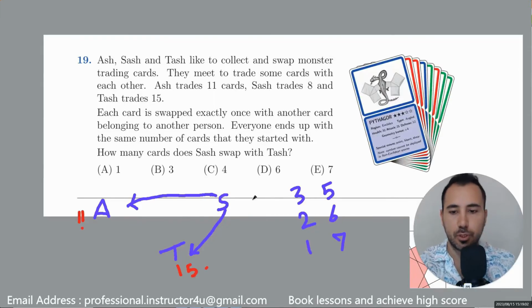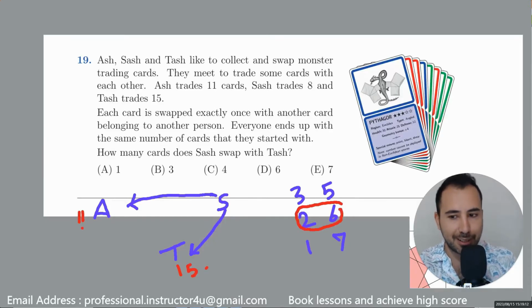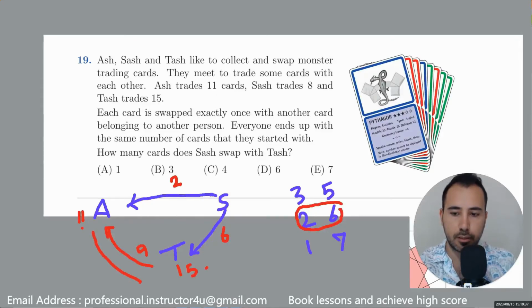Okay, and we know that we had the numbers here. Easy peasy, because 15 is 4 more than 11. So S needs to give 4 more. So S will give 6 to this person and 2 to this person. That's it. So now let's see. 6 plus 2 is 8. If this one is 6, T has to give 9 to A, because 9 plus 6 is 15. A will give back 9 to this person.